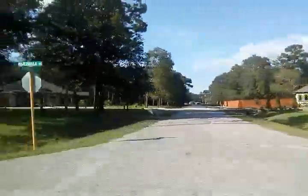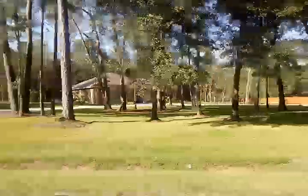Yeah, Julie's friend. They bought the house. Notice the brand new paint tank out there. Built a house out here. They bought the house.